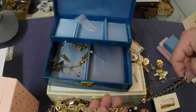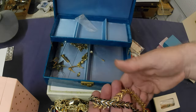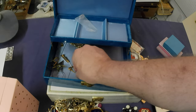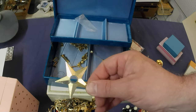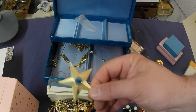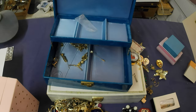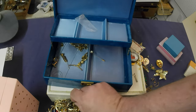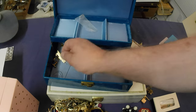Here's another necklace. I don't think that's anything particular. It's pretty worn anyway. Don't think that's going to be any good. Piece of junk there from Seagram's whiskey, 5-star whiskey. Just junk. Let's see. We've got an earring again. Nothing special. It's not gold. Just plated. It's part of that watch band.